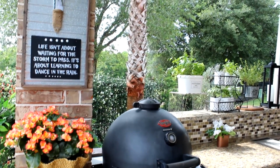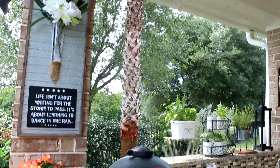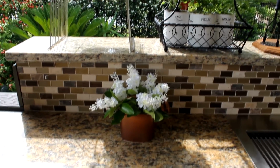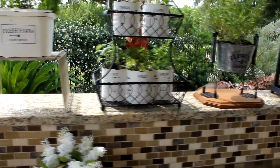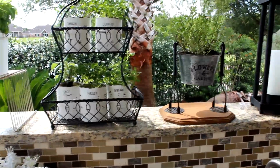This was made from an old straw hat, and above that is the Life Isn't About Waiting for the Storm to Pass wall hanging with the rain gauge vase. And here we have the Dollar Tree faux copper watering can, and then an herb planter made from a Snuggles pod container. And then here is another herb garden made from some tin cans.